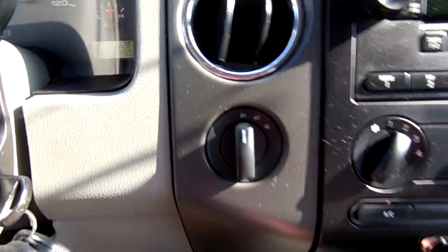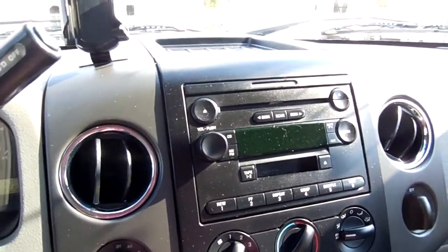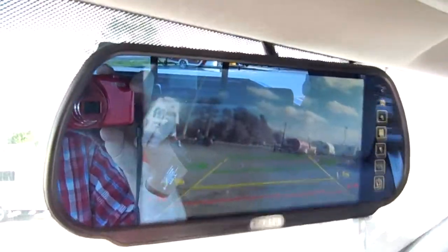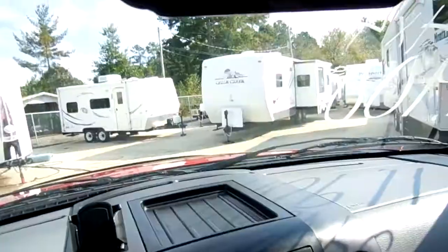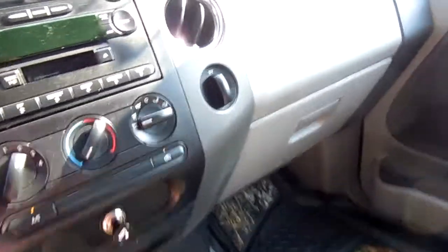The four-wheel drive works perfectly. I tried it out before we traded for it. Factory stereo works perfectly. Here's the backup camera monitor. Works great, and you can also plug in a DVD player, whatever, into this screen. And it's got speakers and all that with it. And you can also remove it. This just clipped onto the rear view mirror. You can take it off if you don't want it. It's got the power sliding rear glass. It's got the remote entry, the Ford factory remote entry, cup holders, owner's manual. Everything's in the glove box.